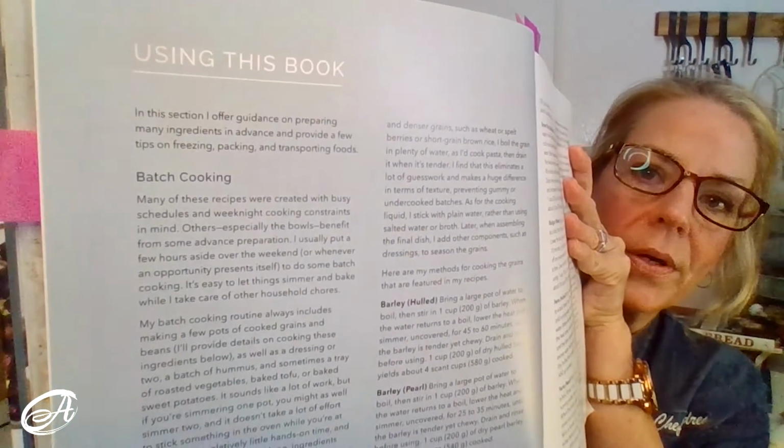So, I'm going to call her Gena because clearly we're friends now. Gena has done that. She has a section called Using This Book. So how cool is that? Here's how to use it. Here's some thoughts about it. She gives you an alphabetical listing of some ideas about batch cooking, tips on cooking grains, and then a short little recipe next to each one. So brown rice, how does she cook it? Bulgur wheat, how does she cook it? Farro, how does she cook it?